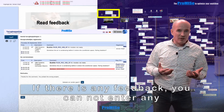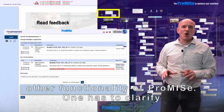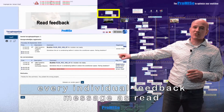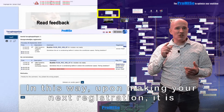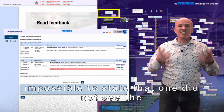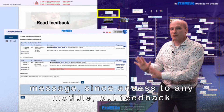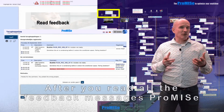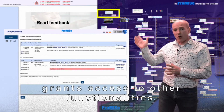If there is any feedback, you cannot enter any other functionality of ProMISe. One has to acknowledge every individual feedback message as read. In this way, upon making your next registration, it is impossible to state that one did not see the message, since access to any module but feedback is made impossible by the system. After you read all the feedback messages, ProMISe grants access to other functionalities.